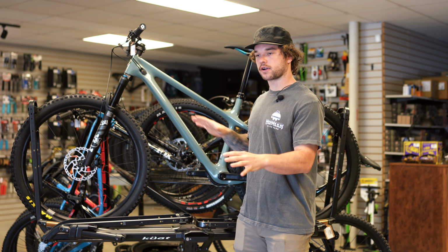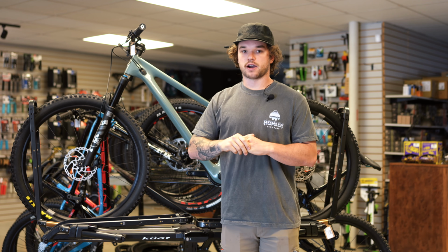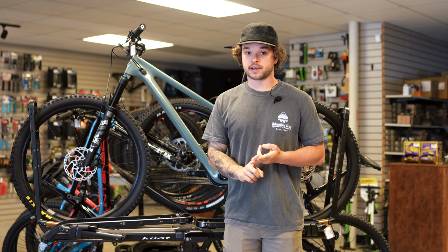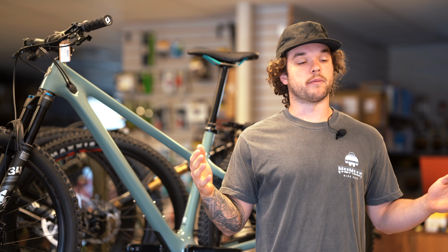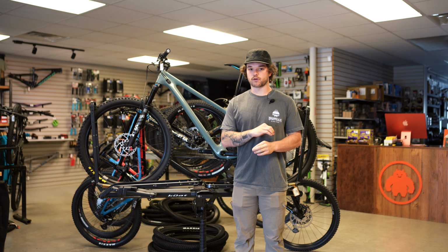It may be a little slacker here and there depending on what brand you like. But these bikes are going to be really good at pedaling. They're going to be adept at descending. They're going to be just like a Swiss Army knife. They can do anything. They necessarily don't excel at doing cross country. They don't excel at doing downhill, but they can get you anywhere you need to go. They're maybe not the best bike in one category, but they're going to be great for everything.